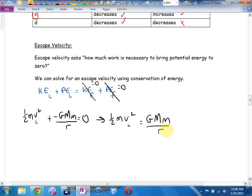Turns out, the escape velocity needed, if we ignore air resistance, Caitlin, and on the Earth we couldn't, but certainly on the Moon or most other planets we could, because they don't have an atmosphere, the escape velocity to leave those planets is equal to the square root of 2 big G, big M over R. Kind of a cool question, kind of a neat question.